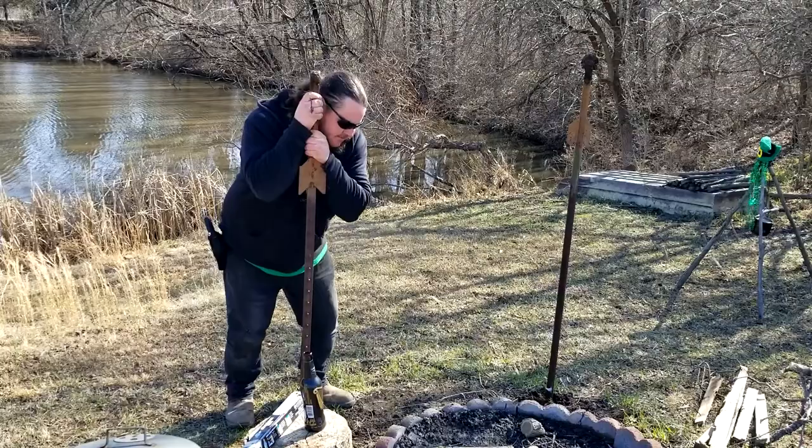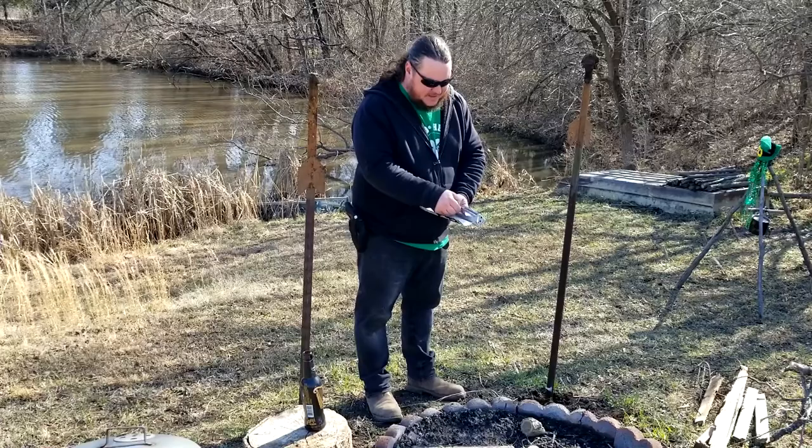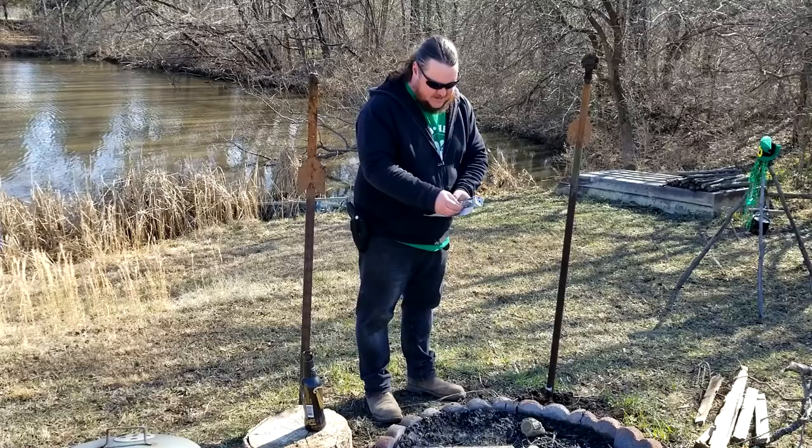Get yourself some cheap aluminum foil. This is the Aldi's aluminum foil, and this stuff sucks. It like breaks down in the fridge and leaves aluminum bits in your food. But this should work just fine for what we're gonna do here.